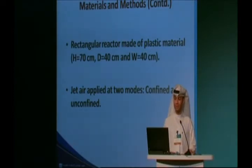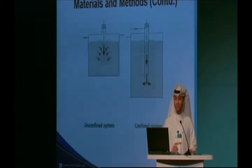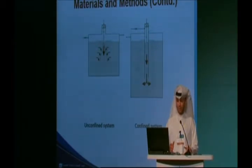Jet air applied at two modes, confined and unconfined. The difference between confined and unconfined system: in the unconfined system, the penetration depth is smaller than the confined system. And the other thing is the bubbles contact time with the liquid is shorter in unconfined system than the confined system.